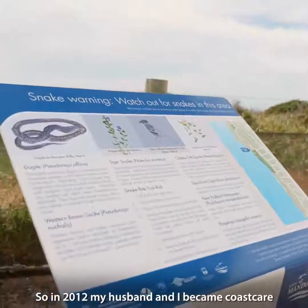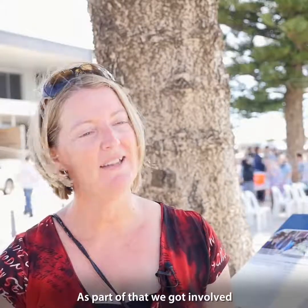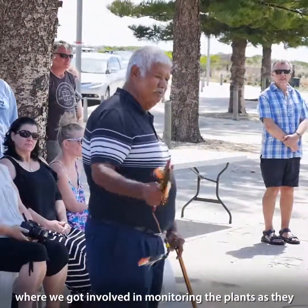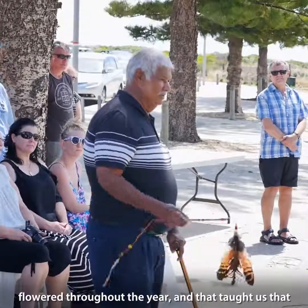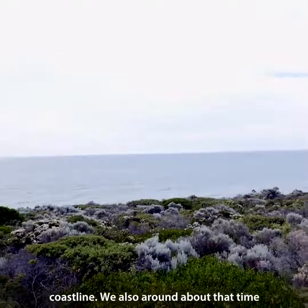So in 2012 my husband and I became Coastcare Coordinators for this strip of Seascapes, and as part of that we got involved in a community science project where we monitored the plants as they flowered throughout the year, and that taught us that there's a very high biodiversity along this coastline.